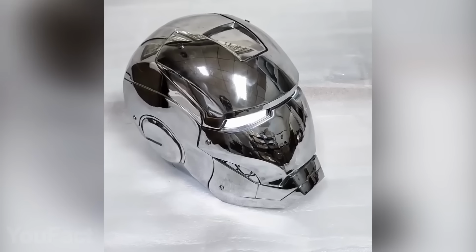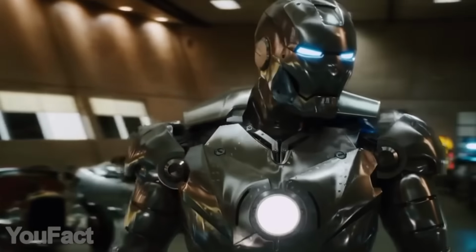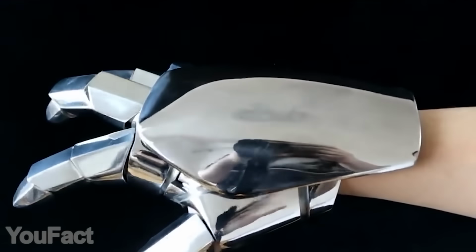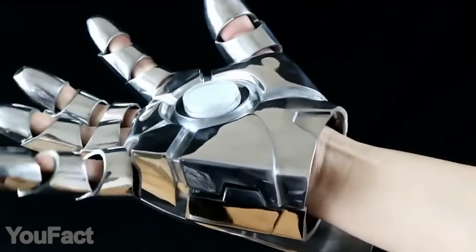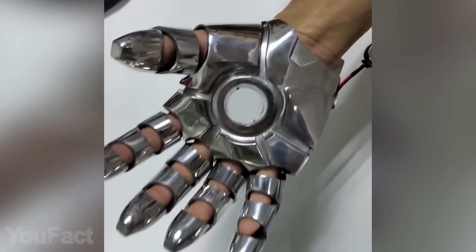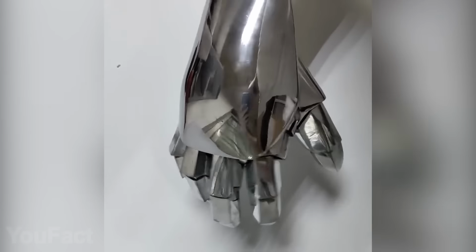Just in case the plate is not enough, there's a 1-to-1 replica of the helmet Tony used to test and explore all aspects of armor performance. We also have a pair of gloves for a complete look. The joints of the fingers are connected by elastic materials to make them bend. Since metal is not flexible, some people may not be able to wear it if your palm is too big, but this glove can still be used as a perfect ornament.